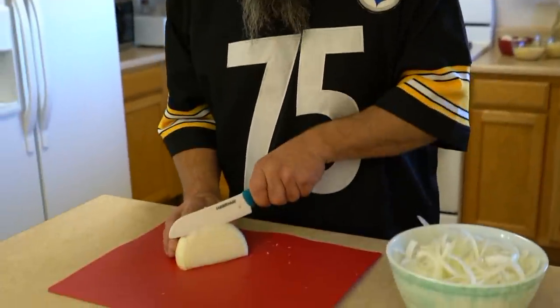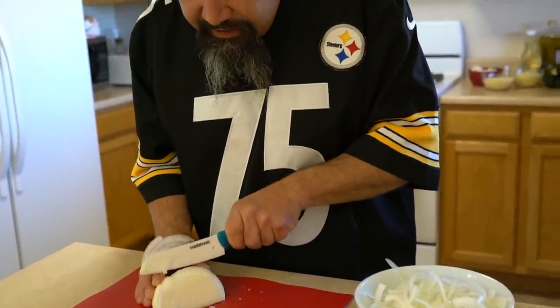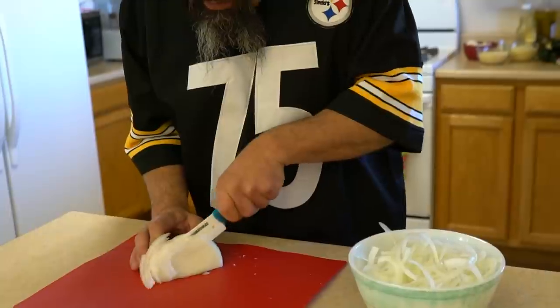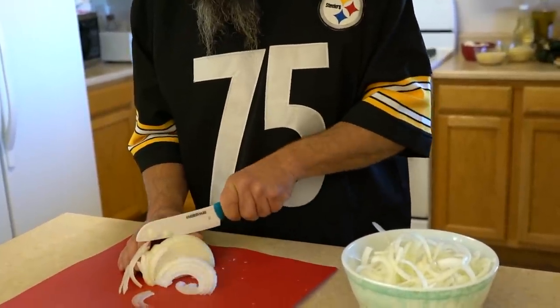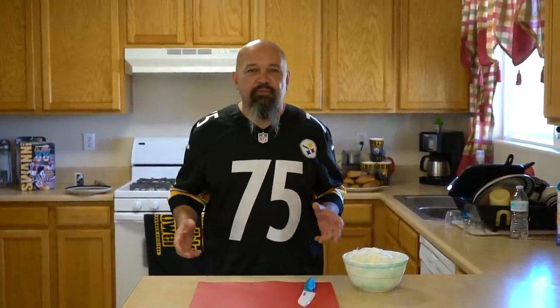Now, caramelization takes about half an hour, so we want to get those into a pan right away. The key to this recipe is slicing things nice and thin, really thin. You want to slice it like Tom Brady sliced up the Falcons in the fourth quarter of the Super Bowl last year. Too soon? Well, my onions are prepped, and while you're slicing yours, let's get into some football.